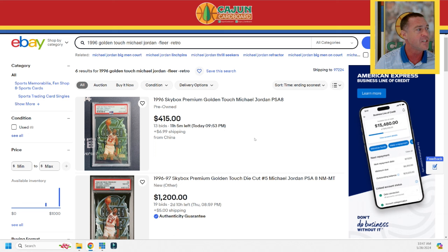If you just search Golden Touch and you take out the Fleer Retro, there's an old North Carolina retro version from 2013 that Fleer did. Don't buy that crap, guys. Buy the original. Buy the OG. This is what you're looking at. This is actually going to end by the time you watch this video, so this is going to be stale, but I'm interested to see where this sells.